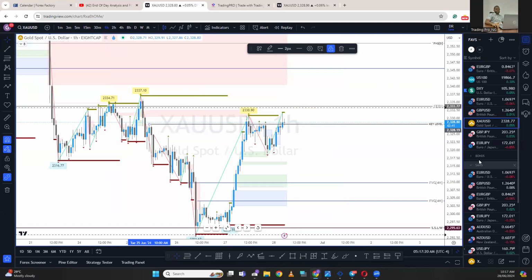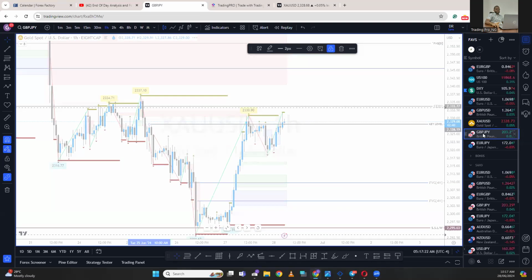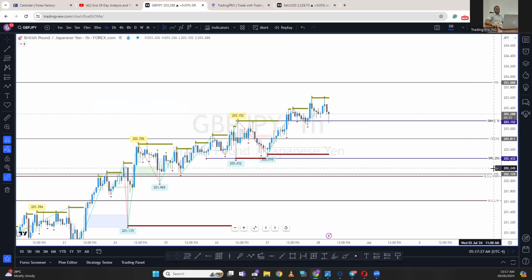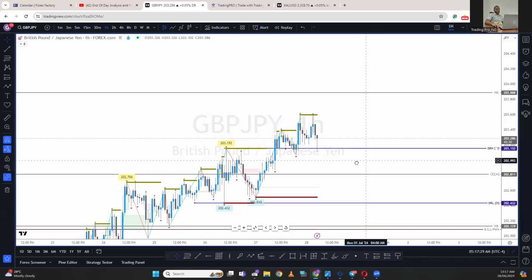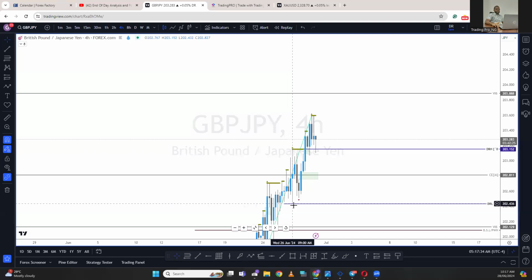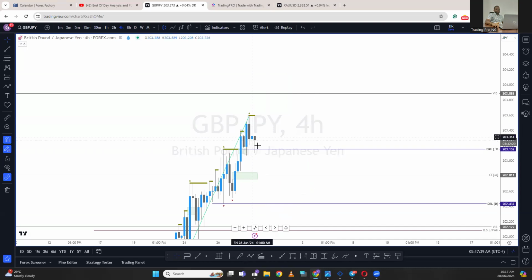The next pair we're going to be looking at is pound yen. This pair is still bullish. Any down move on this pair is going to create an opportunity for a long. It has broken out of that 4-hour dealing range that I pointed out. You can see it, and it's bouncing at the top, although it has a long upper wick. But as long as it stays above 202.44, the possibility exists that you're going to see 203.59, then 203.88. That's what you need to be aware of on the pound yen.